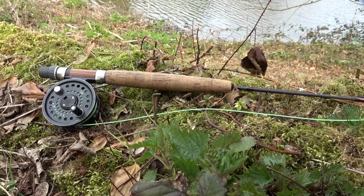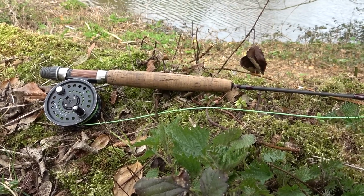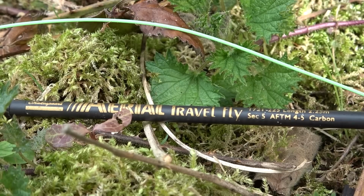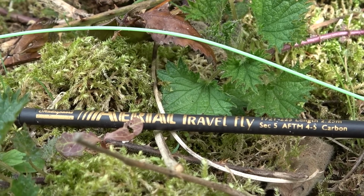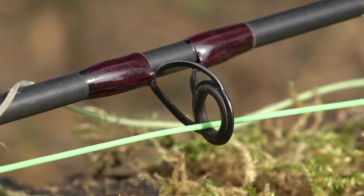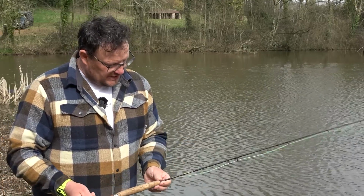One of the many, many years that the Hardy Smuggler was out of action because I'd broken a section and shut it in a door or stepped on it or something, I bought this for 35 quid. It's a Shakespeare answer to the Smuggler, circa 1990. You say you like it? Oh, it's fantastic. You can see how thin the blank is.